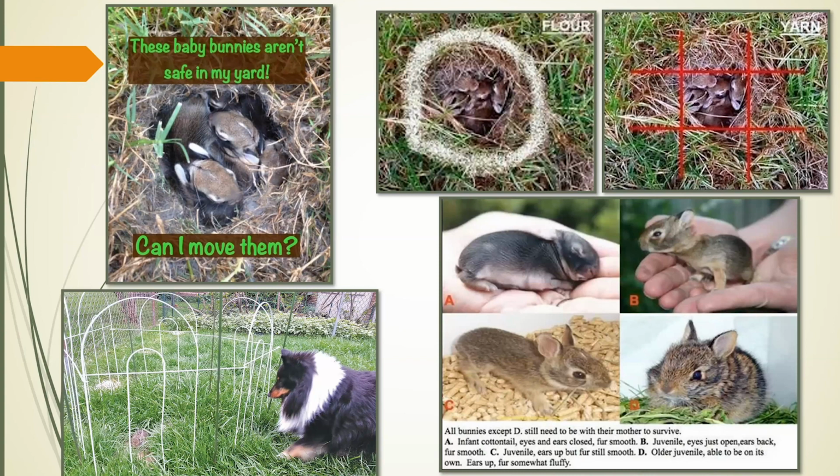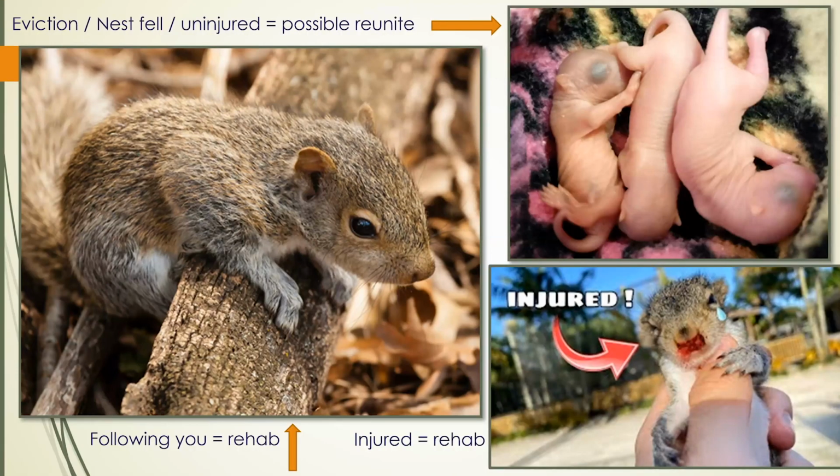But we provide these life stages to be able to compare to your picture that you're going to send us and let us know whether or not that animal actually needs to come into care. Now here's a couple more examples of whether or not these animals can be reunited or not. So we've got these babies here that were found in a grill and they look very healthy. They don't look like they've been without mom for any length of time. So we set them out on the grill and let mom come back and get them. That's a great opportunity to reunite.